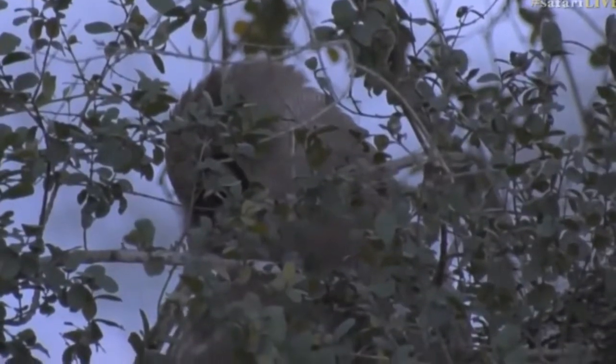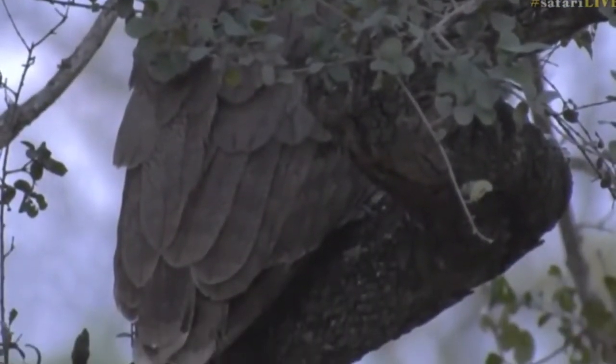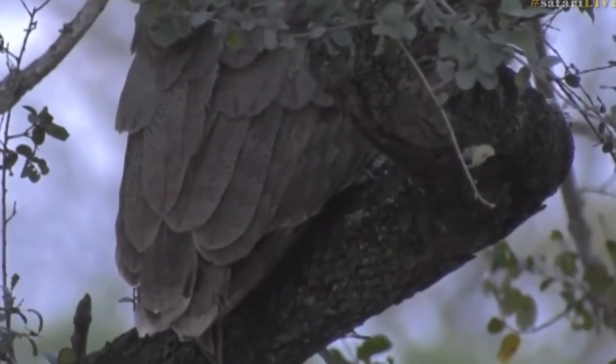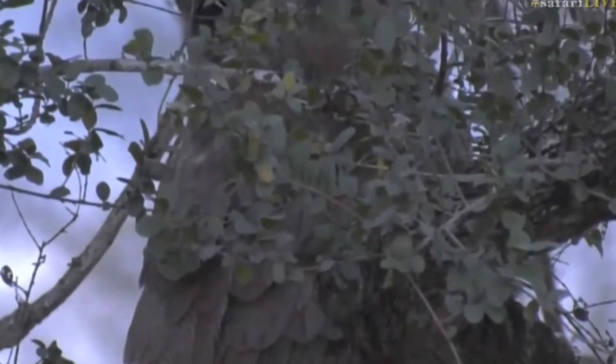I wanted you to get a good look first, and then what we will try and do is I'll try and find a spot where we can reposition. I actually got a fright. I thought, oh no, it's going to fly away from us, because it flew out of the jackalberry and actually landed in an even better spot. So it doesn't seem to be bothered by us. It seems to be preoccupied with something else.